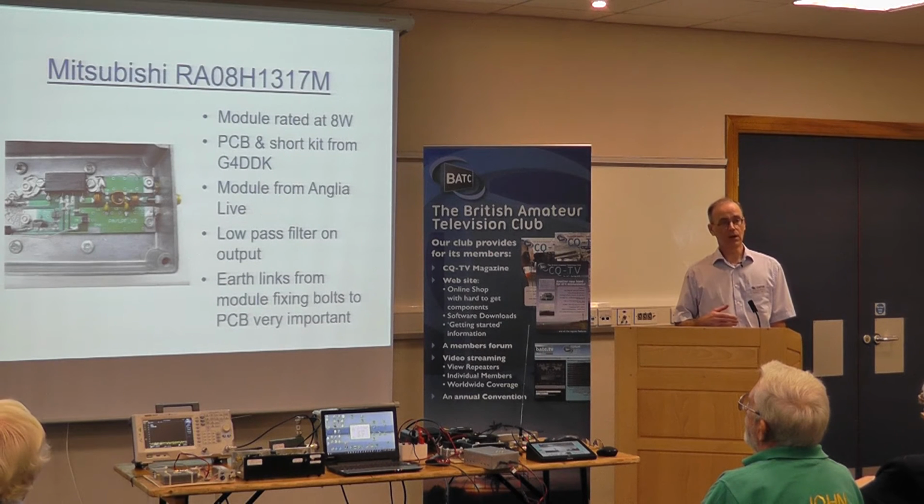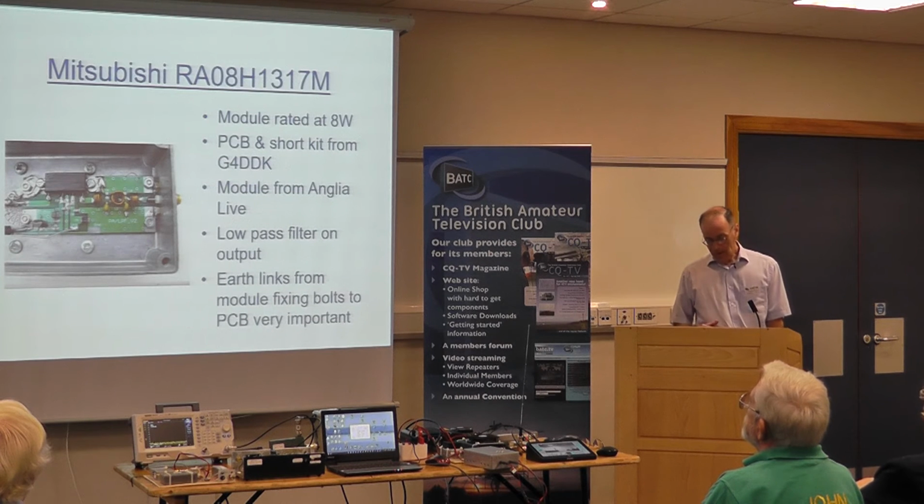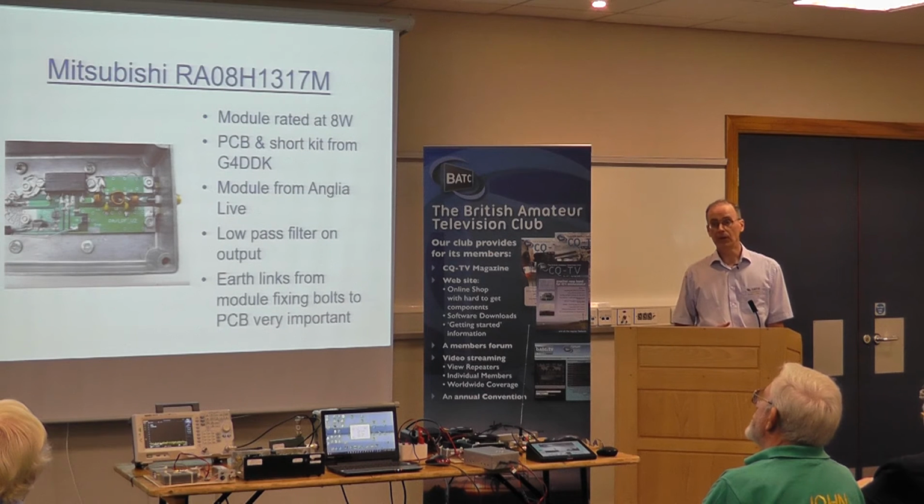If you just rely on the metal backplate of the module for earthing, it tends to be a bit unstable and you'll see the power meter flickering a bit. But if you earth it securely back to the circuit board, it tends to eliminate all of that. This module is available from a company called Anglia Live in the UK. I think it's about £25–30.